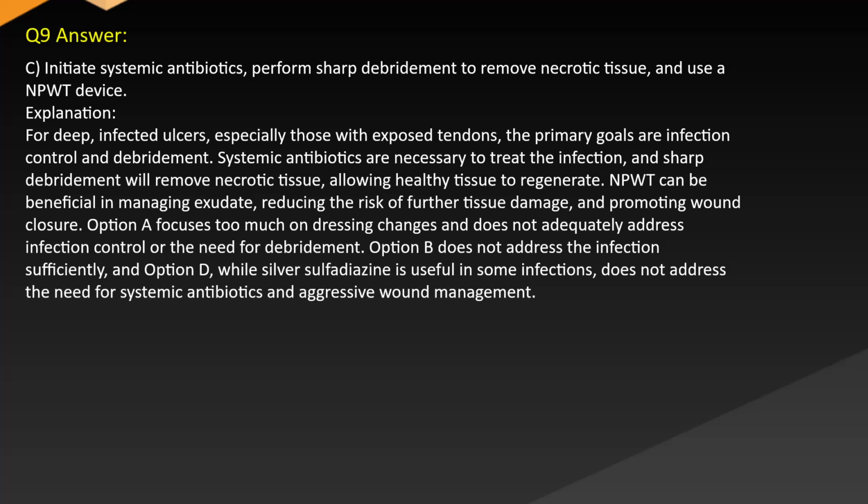Option A's focus is too much on dressing changes and does not adequately address infection control or the need for debridement. Option B does not address the infection sufficiently, and option D, while silver sulfadiazine is useful in some infections, does not address the need for systemic antibiotics and aggressive wound management.